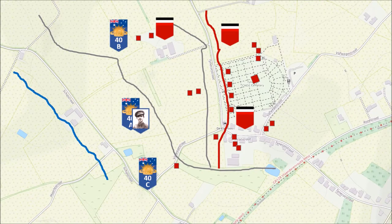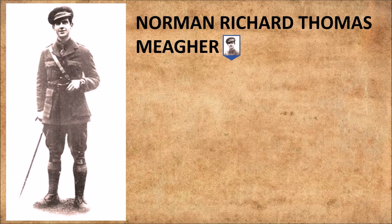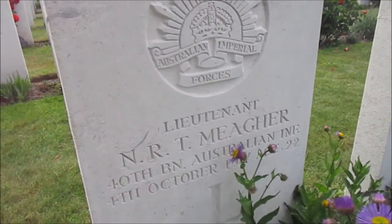The next point of resistance for the Australians was Hamburg Redoubt itself. Lieutenant Meager rushed forward with his A Company. They took the redoubt along with its four machine guns, and they took 25 prisoners. Lieutenant Meager sadly died in this action, and he is now buried in Tyne Cot Cemetery. Lieutenant Meager was the only officer to die in the attack on Tyne Cot.